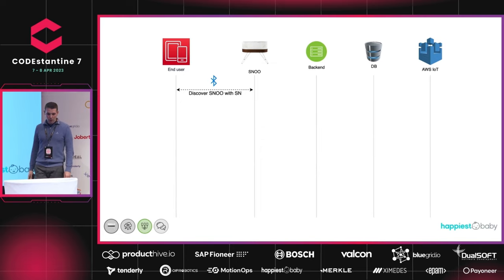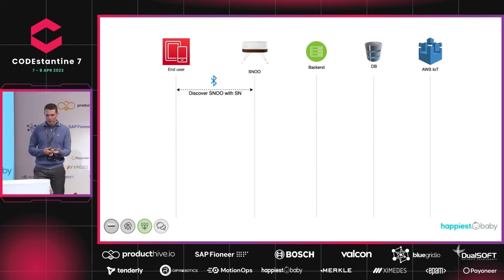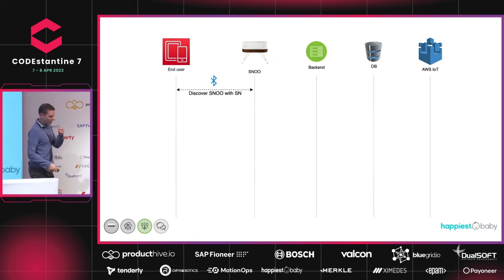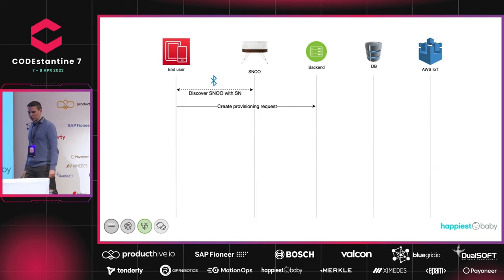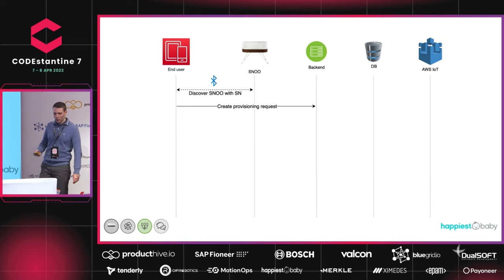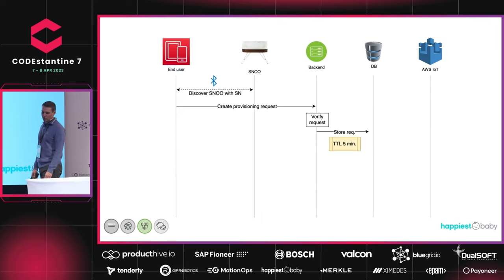The first step in the provisioning process is that, like we said, the user connects directly to the SNOO. Actually, the user opens up the app and can scan for available SNOOs. This is done through Bluetooth, and the mobile phone will pick up some identifier, in our case, the serial number from the device. After that, the mobile phone will send the provisioning request through the REST API to our backend, along with the serial number of the SNOO. We verify this request and then store it in the database.